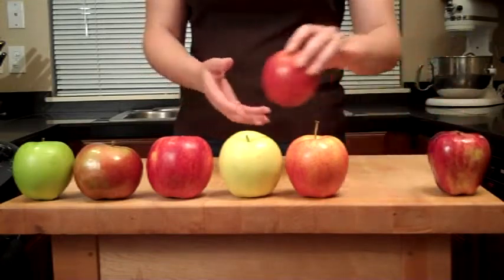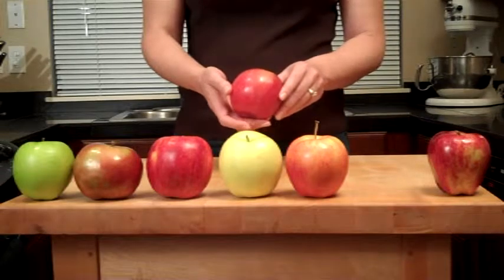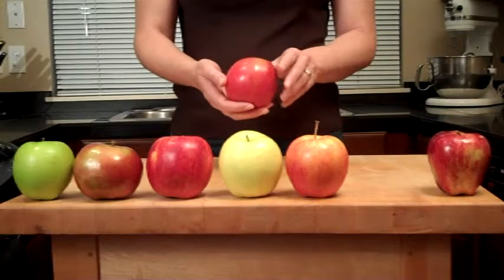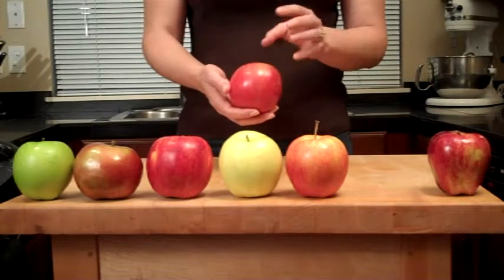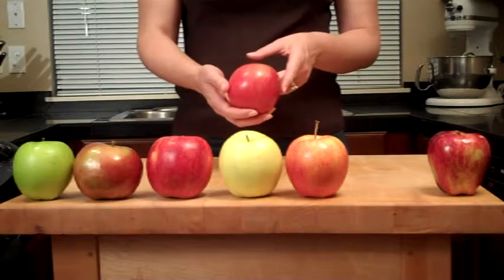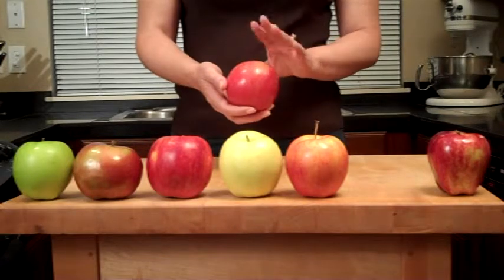The next apple is the Fuji apple, and this was actually developed in Japan in the 1930s, but we really started seeing it more in the 1980s in the US. It is a large, crisp apple. It's a relative of the Red Delicious. It's great sweetness, and it's really wonderful for eating raw. It's also great in salads and also slaws, but it doesn't hold up that much to cooking.